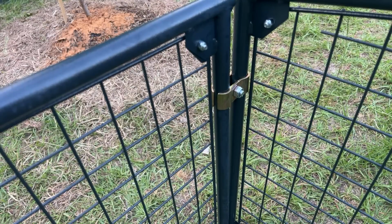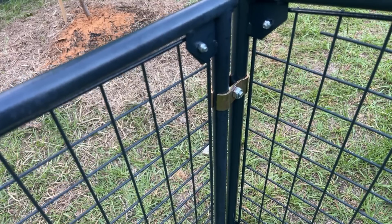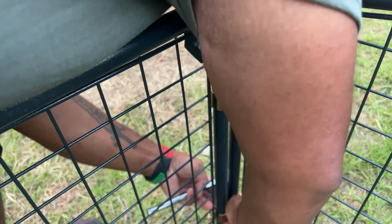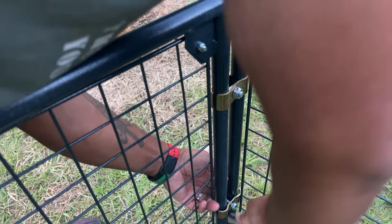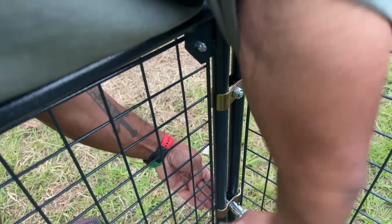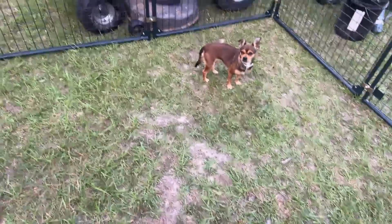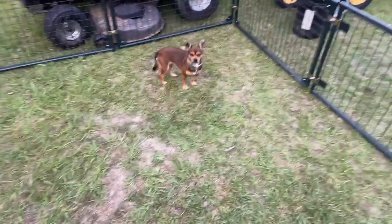Just snugging it. Okay, I'm gonna put one more on the bottom, and then we're gonna drag it into place where it's gonna be permanently. You want this to be your house, pup? All right, look, pup is in here looking like this is for her. If you don't be a good girl, it'll be for you. Okay, let's see.